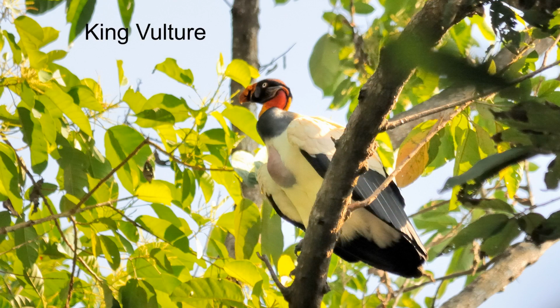The king vulture is impressive. About 30 inches in length with a wingspan of over 6 feet.